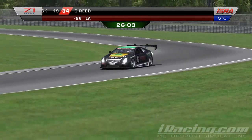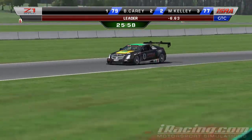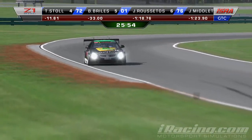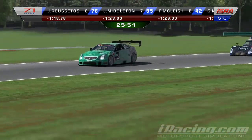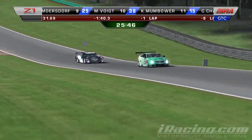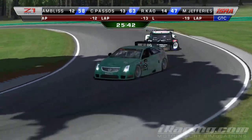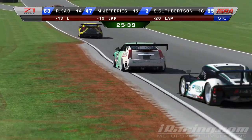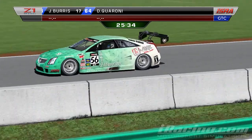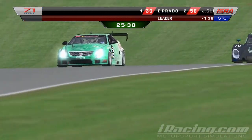And actually, this is quite interesting right now, too. Colin McLean has retaken 4th place from Daniel Gralti after pit stops have cycled through. There's about a 2-second gap between those two drivers. So Colin McLean made a pass in the pit lane on his co-admin of the series. And here's the two current leaders. Actually, no, this is not the current leader of the GT class, but it is the current leader of the Daytona Prototype class, Brian Carey, as he makes his way through traffic. And you can see that was Eduardo Prado just in front of James Cullen and Brian Carey right there.